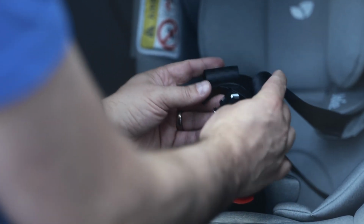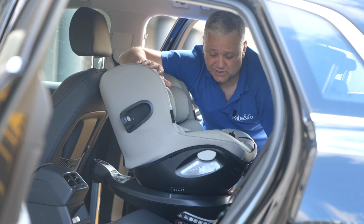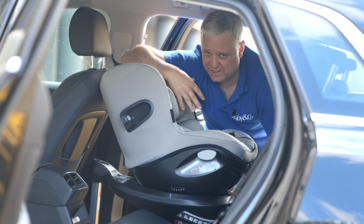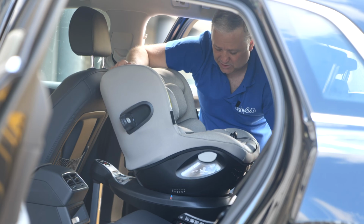The seat is packed full of features. It's very, very easy to use. So apart from really good safety scores, ease of use is also key. You want the seat to be as simple and easy to use as possible to remove any opportunity for misuse or anything like that. So let's have a look at some of the key safety features that we like.